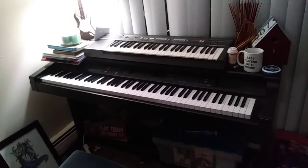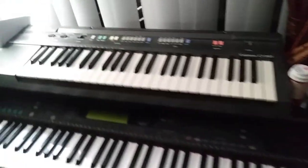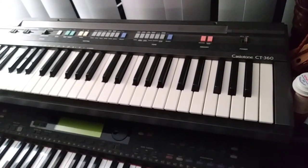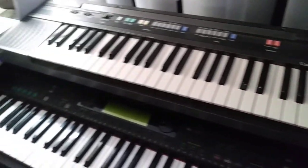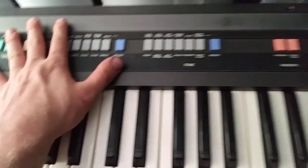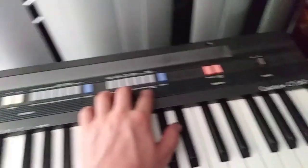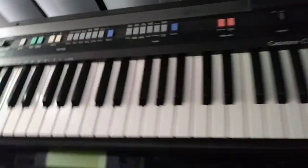Okay, so this is my main piano. As you can tell, I have another keyboard on top of it. This is the pretty old school Casio-Tone CT360. I actually got this from Billy. It's pretty fun. It's very limited as far as keyboards go. You only have a very small amount of selections here. So volume knob, all of this stuff still works. So for what it is, it's pretty cool.